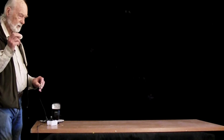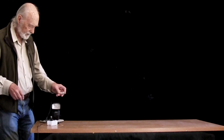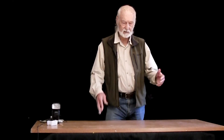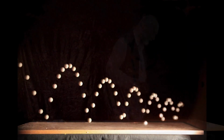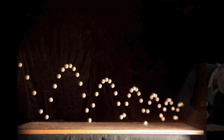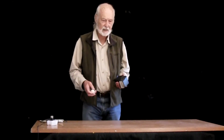You can hear it now. I will close it, and then close the shutter, and then we take a look at the result. And as you can see, the result is very similar to what we achieved with the electronic stroboscope, which would have operated exactly the same way.